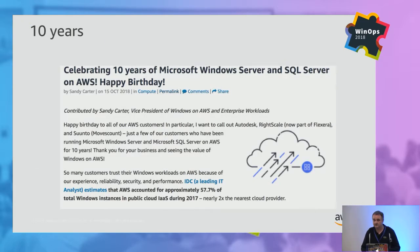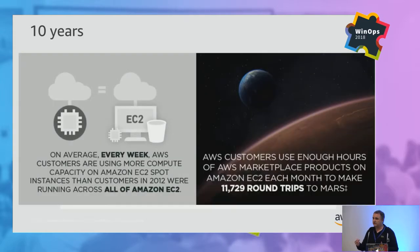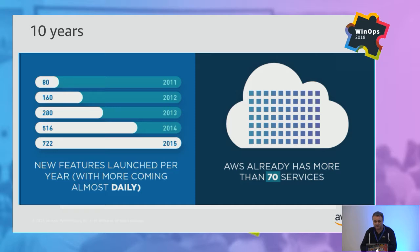So we're celebrating this year. This is a big year for us. It's our 10-year anniversary. We've been running EC2 compute services in the cloud for 10 years. We actually started running S3, our object store, 2 years before that. So we've been running Microsoft Windows servers on EC2 since day one. Windows Server 2003 was our first server image. We're bringing that right the way up to date with Server 2019 as soon as it's released.